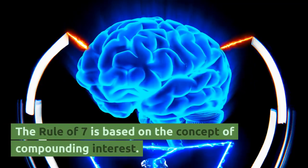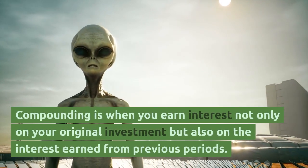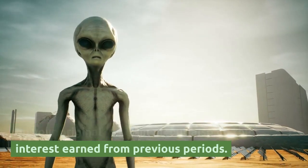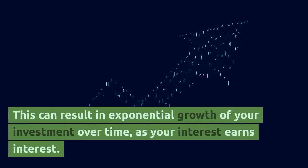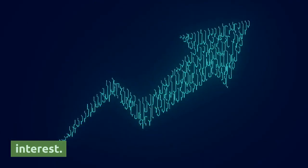The Rule of Seven is based on the concept of compounding interest. Compounding is when you earn interest not only on your original investment but also on the interest earned from previous periods. This can result in exponential growth of your investment over time, as your interest earns interest.